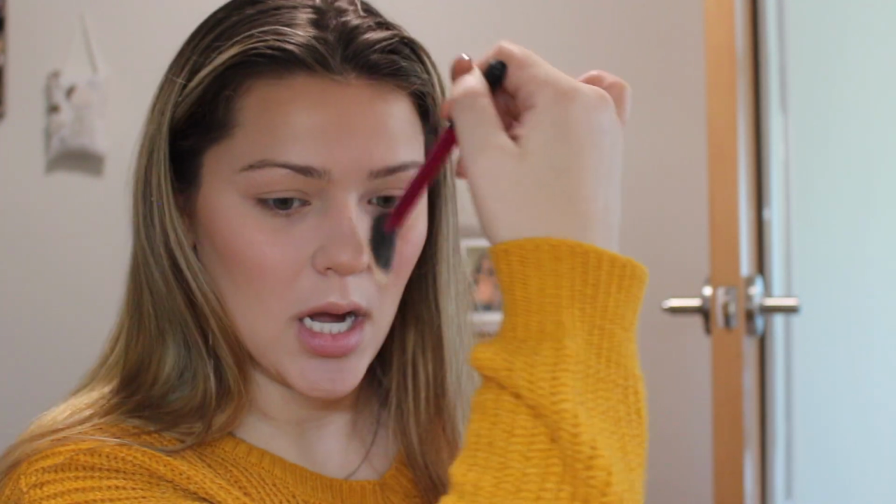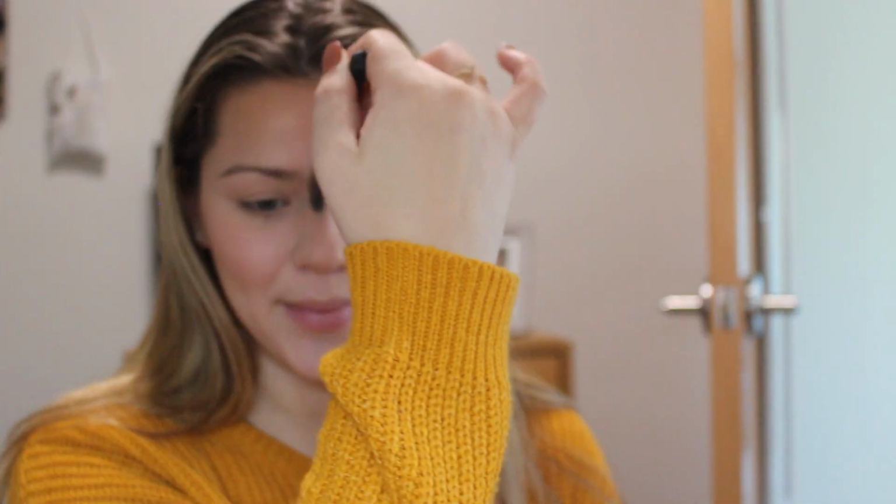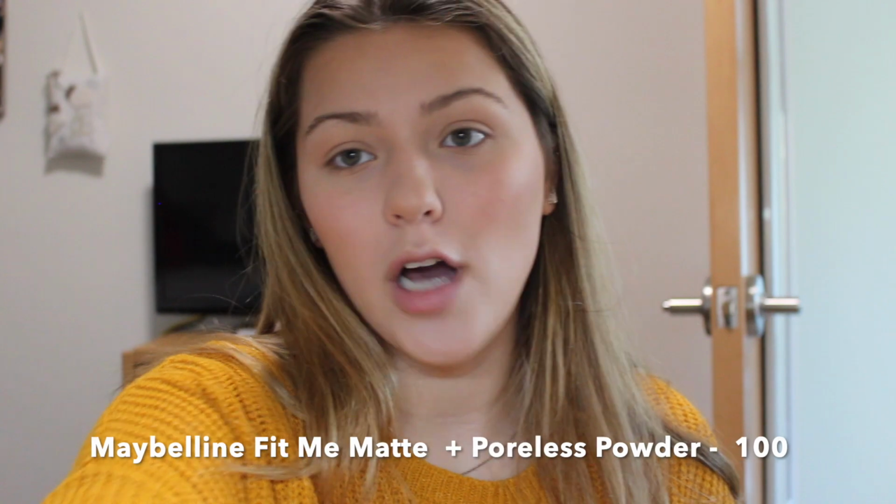Moving on to highlight. I use the Becca highlight in Moonstone with a Real Techniques fan brush. And I just do the Cupid's bow and down the center of my nose. I take the same brush that we wiped away the bake with, and I put this where powder hasn't touched my face yet.